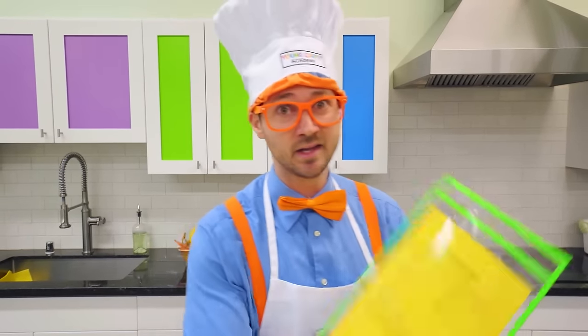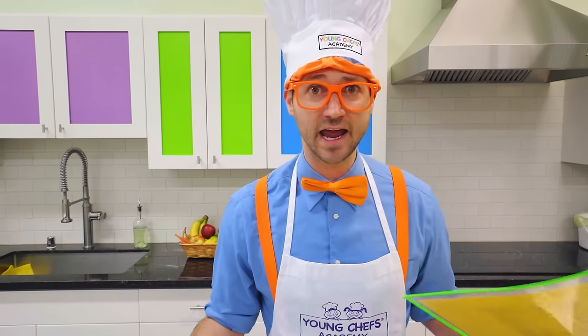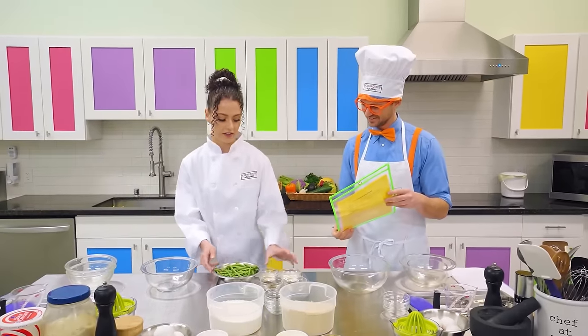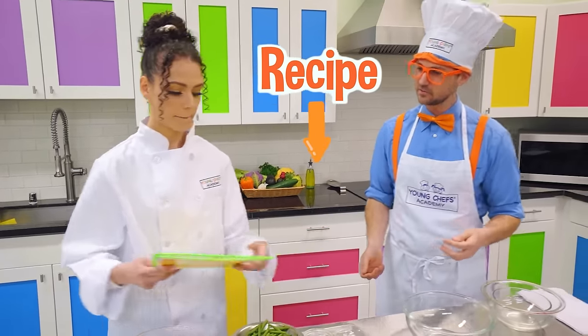Looks like we have most of the ingredients and tools, but this looks really hard. Oh no, if only I had some help. Want some help, Blippi? Oh, sure. Hi, I brought the rest of our ingredients that we need. Oh, perfect. Okay, well, here's the recipe. What do we do first?